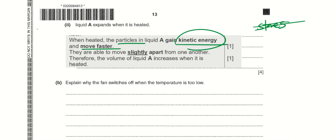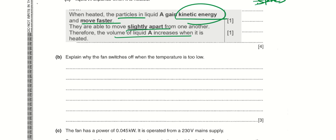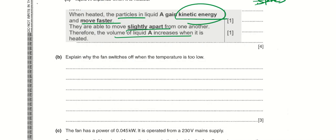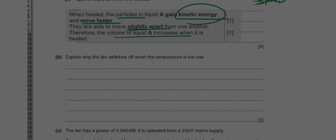So for this case, when heated, the particles will gain kinetic energy and they'll move faster. Then they are able to move slightly apart from one another. So the volume actually increases when it is heated. Okay, so part B, they want us to explain why the fan switches off when the temperature is too low. Basically, they want us to explain the function of this.